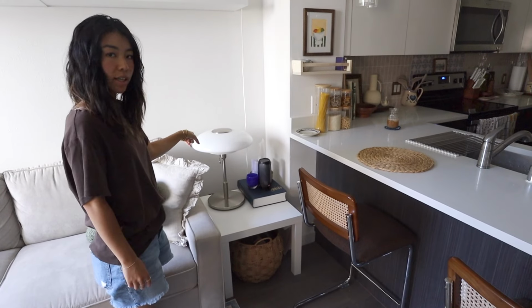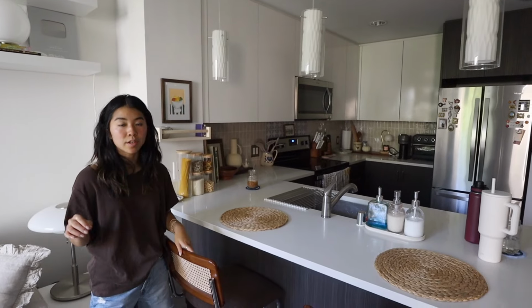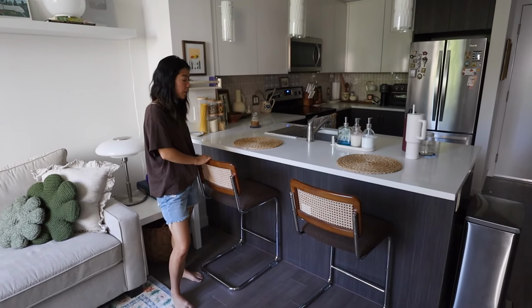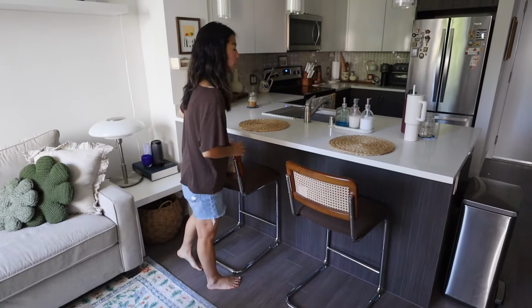This lamp is from IKEA. Looking over to our kitchen a bit, which is basically connected to our living room. Two bar stool chairs were from Amazon. They were also used, so they were a little bit cheaper. And then I have these two little wicker placemats from IKEA.